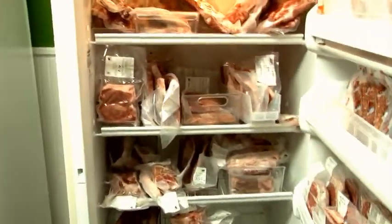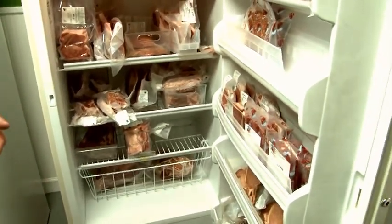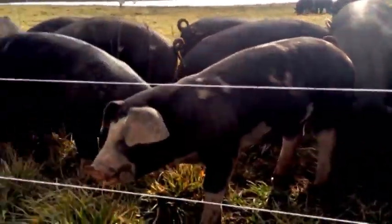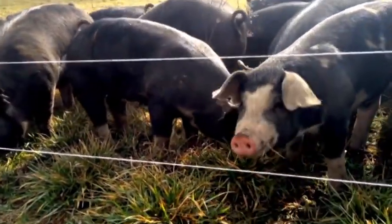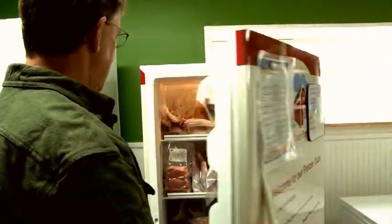This is some pork. Obviously, I haven't talked too much about our pork, and we'll talk about our pigs later in another episode, but we're exclusively Berkshire and heritage breed animals that are raised on pasture. So the quality of our pork is probably one of the most unique things about the farm, just how much better everything tastes.